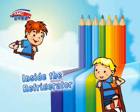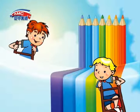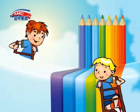Inside the refrigerator. Welcome to Picture Dictionary. Today we're going to introduce some words for things you can see in a refrigerator.